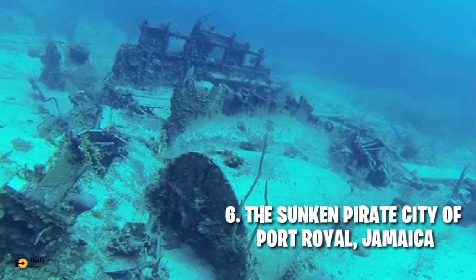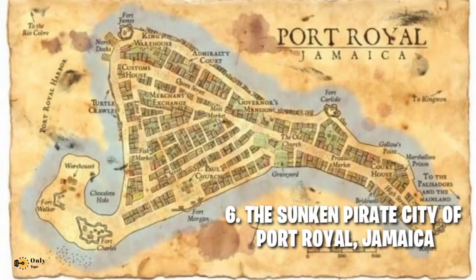Number 6. The sunken pirate city of Port Royal, Jamaica. The depiction of Port Royal in Pirates of the Caribbean is pretty accurate. In its heyday, Port Royal was called the most wicked and sinful city in the world, and infamous for its pirates, ladies of the evening, and of course its blackout-inducing Kill Devil rum.